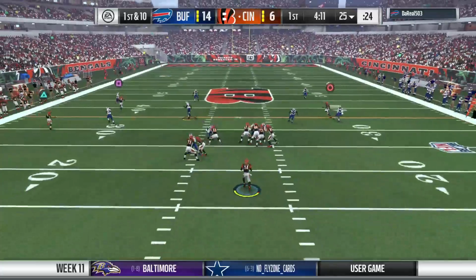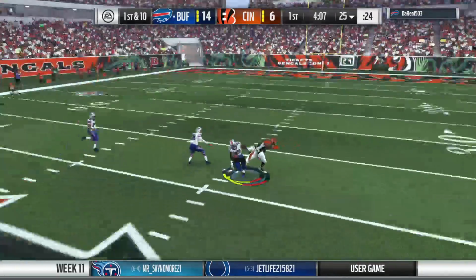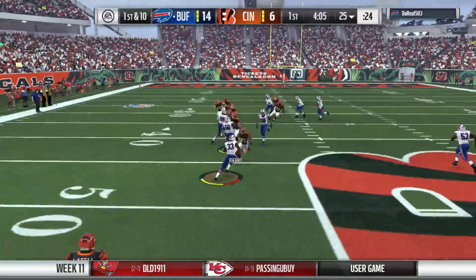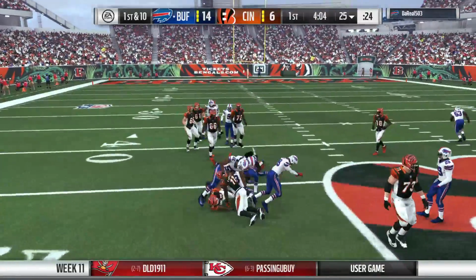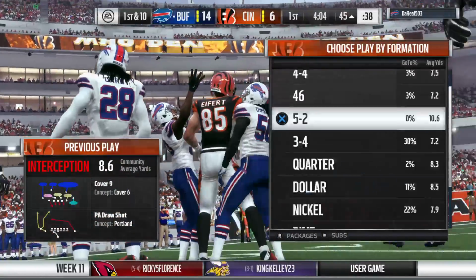Trying to shake off the interception from the last drive. He'll look to throw. He's going to let this go deep. Trying to get it to LaFell, but it's intercepted. A great read, and it's picked off. And he returns it into enemy territory down to the 45-yard line.